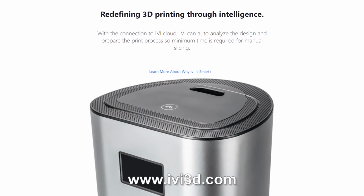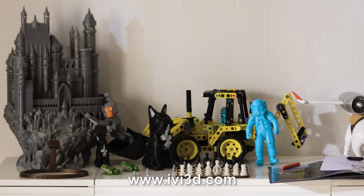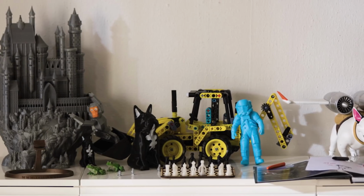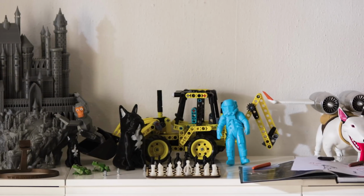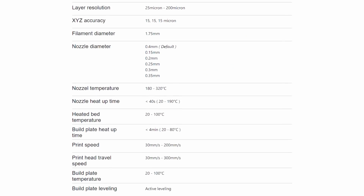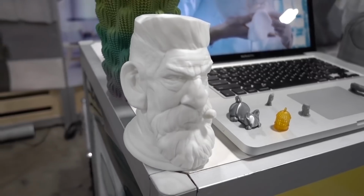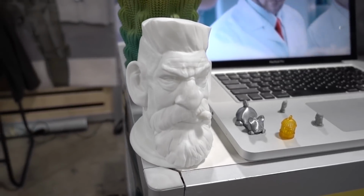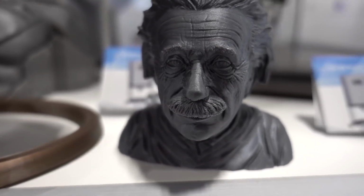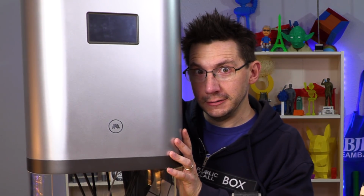Before CES, I received an email from Helen at Ivy 3D Printer asking if I could stop by their booth at CES because they really wanted to show me their machine. I said, I'll try to make it down. And they said, well, we've got a badge for you if you can. And great, it worked out. And in my little CES recap video, you probably saw some of the mention of the Ivy 3D printer and the prints they had made on the machine and how I said I was gonna get a closer look at it. Which I am right now.